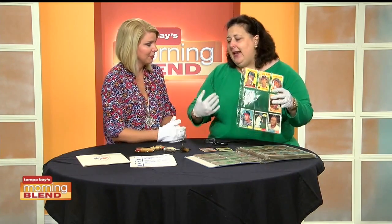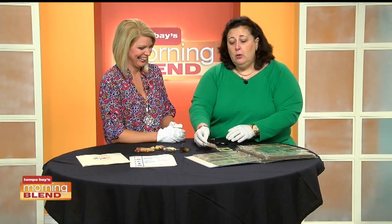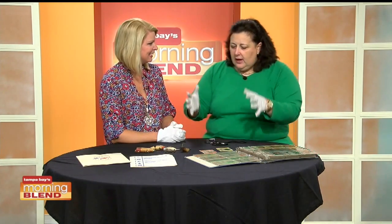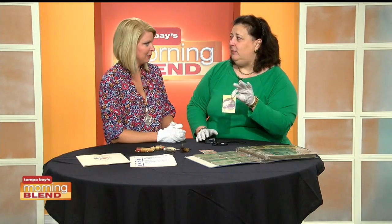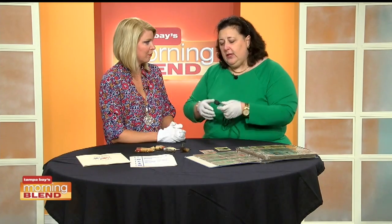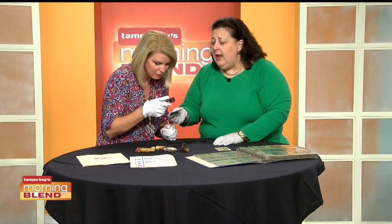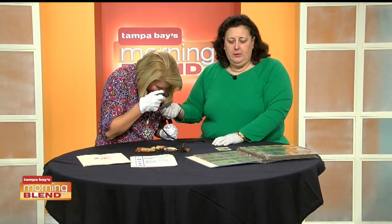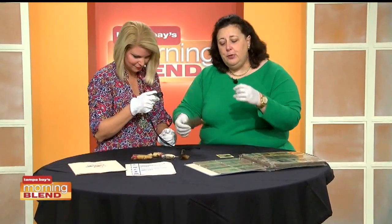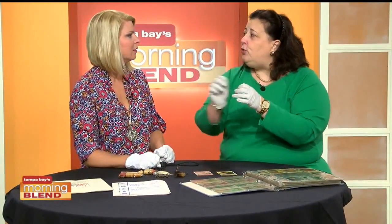You want big names like Yogi Berra, Ted Williams, Stan the Man Musial, and if they are signed as well, that's important. There's something I want you to learn about baseball cards that applies to all different types of pieces. Take my loop, a 10-time magnification. It's just a magnifying glass. Look at the pinstripes on his uniform. You see dots. Dots indicate this piece has been commercially mass-produced on a machine, so you don't see strokes.